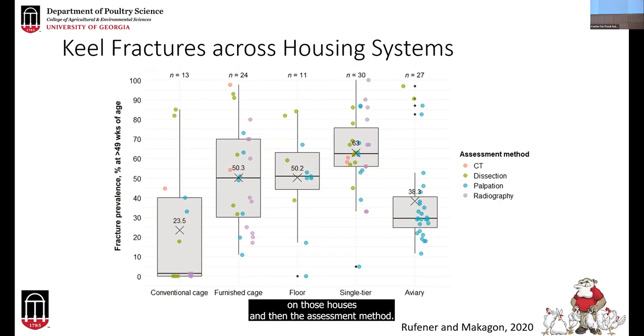And then the assessment method: you can see a lot of studies in aviaries particularly were done using palpation. When you talk about palpation, you run your two fingers along the line of the keel bone and try to feel for fractures or deviations. This was the primary mode of assessment employed in Europe.